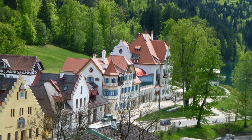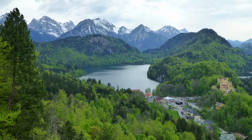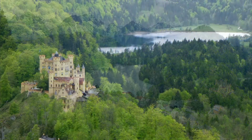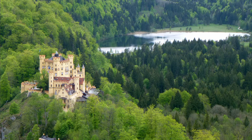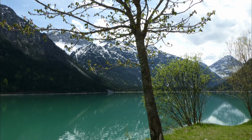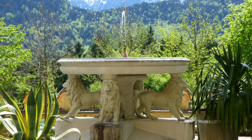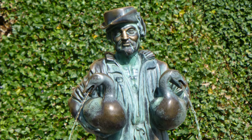Just up the road is Hohenschwangau Castle. This was the home where Ludwig II grew up in. It has a long history, but ended up being the official summer and hunting residence of King Ludwig's parents, King Maximilian I and his wife Maria of Prussia. We had to wait a little while for the English tour, which started at 4 o'clock, but it gave us some time to enjoy the grounds.